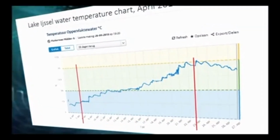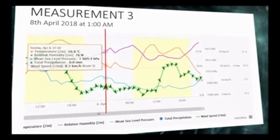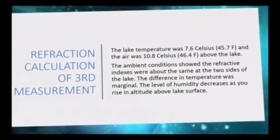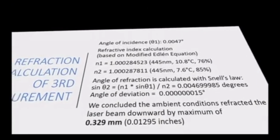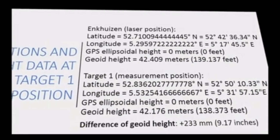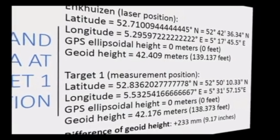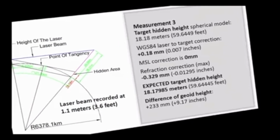The lake temperature was 7.6 degrees Celsius, or 45.7 degrees Fahrenheit, and the air temperature was 10.8 degrees Celsius, or 46.4 degrees Fahrenheit, above the lake. The ambient conditions showed the refractive indexes were about the same on both sides of the lake. TLT calculations factor in any variations in recorded data and geoid datum parameters of the WGS-84 mathematical construct. Both target and laser positions are at 0 meters mean sea level. The WGS-84 geoid undulation map shows a marginal 23 centimeters, or 9 inches, height difference at the two positions.